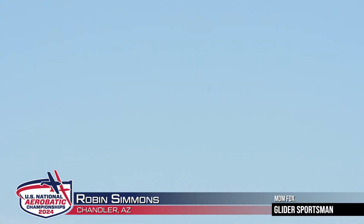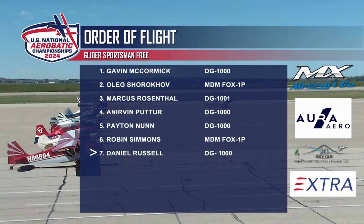One more glider pilot to go, that'll be Daniel Russell, also flying a DG-1000. And then we'll finish out the day for the Sportsman category with power.